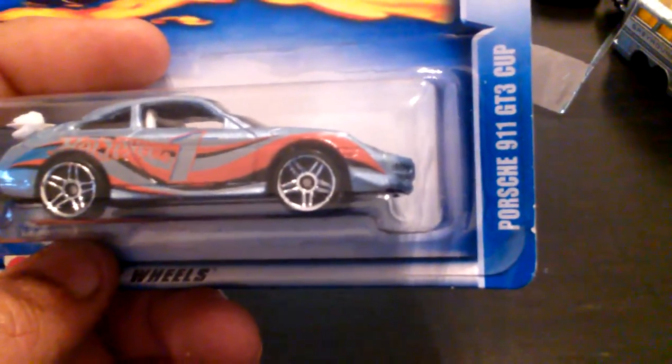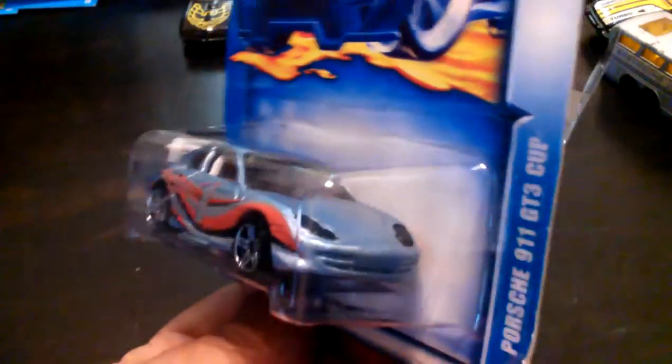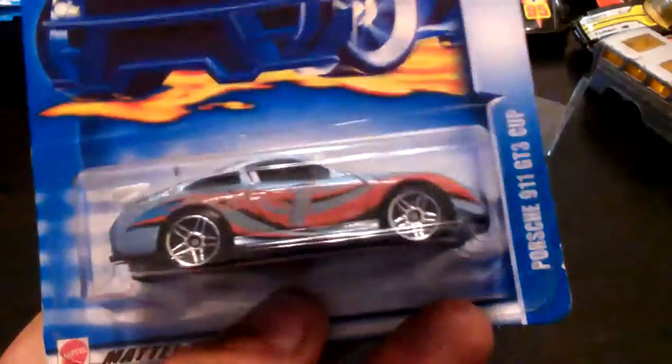And the last of the $3 for $4 ones, Porsche 911 GT3 Cup. And again, the blue is what caught my eye on the Porsche. It says Porsche on the window, which is pretty cool. It says Hot Wheels on the back window, which is also pretty cool. All right, that is my 9 minutes.